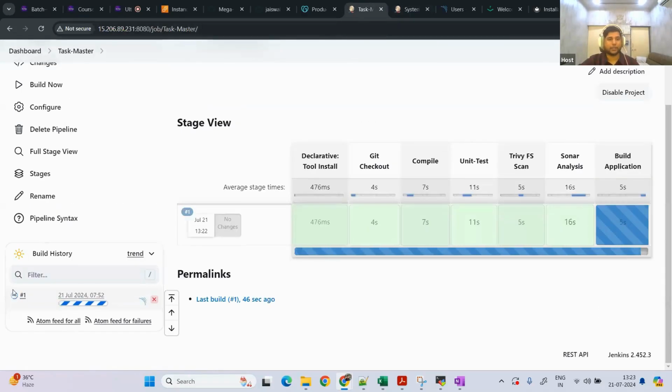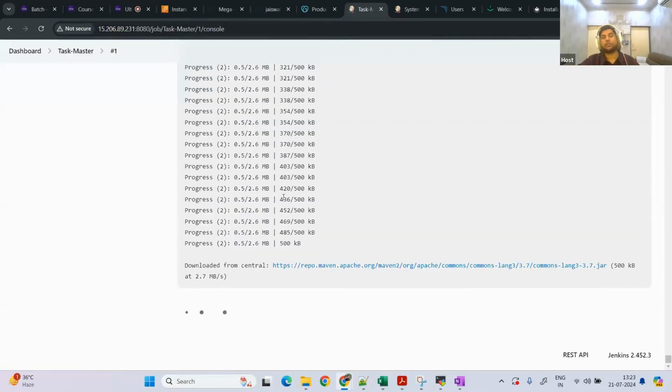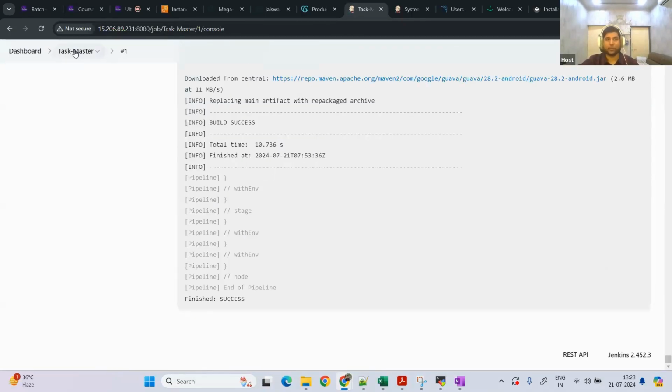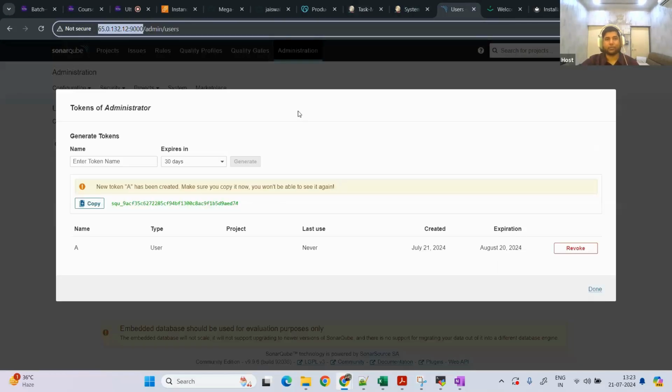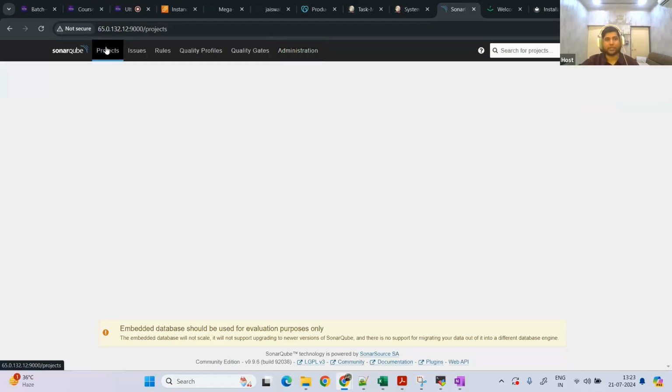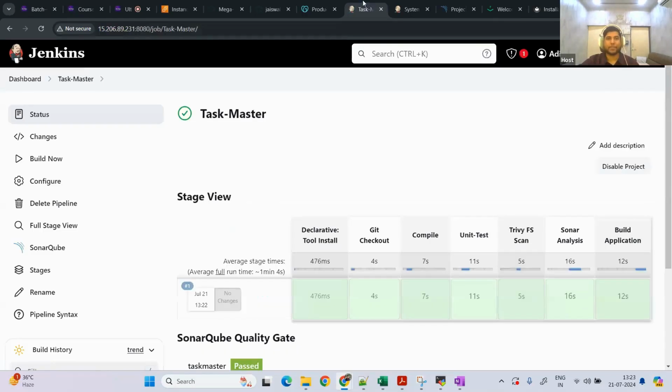Okay, and going back to logs, you can see now it's building the application. Okay, so pipeline is success. Now we can go to SonarQube and refresh the page, and we can see that the Taskmaster project has been created on SonarQube. Okay, so this is fine. Coming back. Okay, so till this we have done.